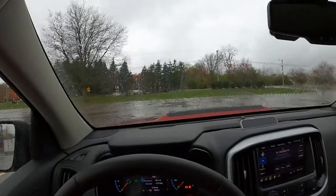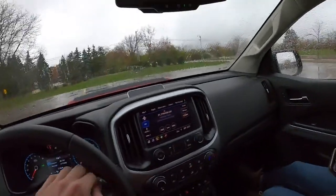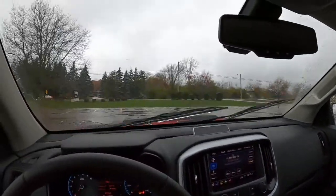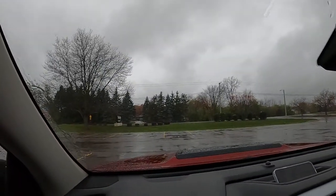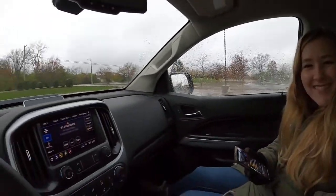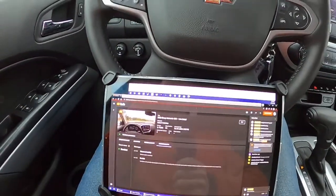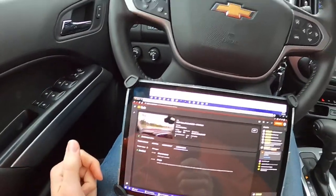The rain actually seems to have subsided, so that's nice. Maybe we can get out and do a little bit of walking around. You don't think it has? Not fully. Let's see. Oh, no, it is still coming down a little bit. You're right. But not enough to melt us. Looks like we have excellent stream health, 4 concurrent viewers. So hit us up in the chat, anything you guys would like to see.